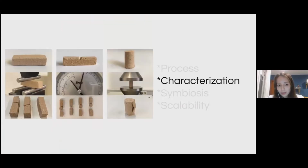And also it's very important to find the properties of the material because as a material designer, we need to know how to manipulate the material. And for us to know how to manipulate it, we need to know their properties. So we need to test it in order for us to give them the best application possible. So in this case, it behaves a bit like a cement or a ceramic. So it is fragile, but also has very high compressive strength.